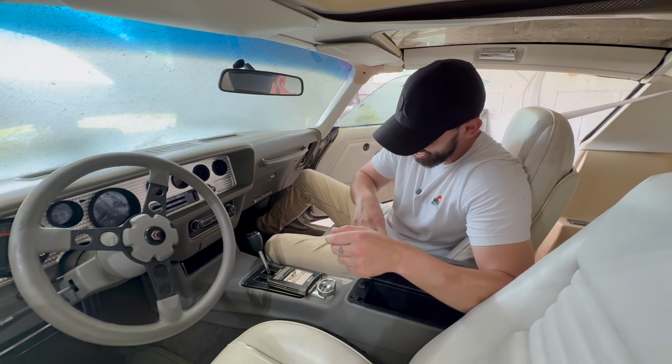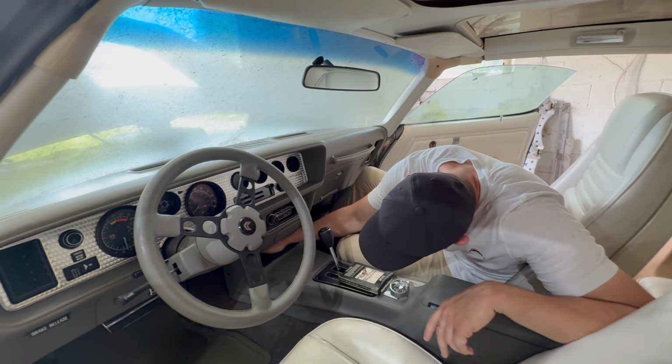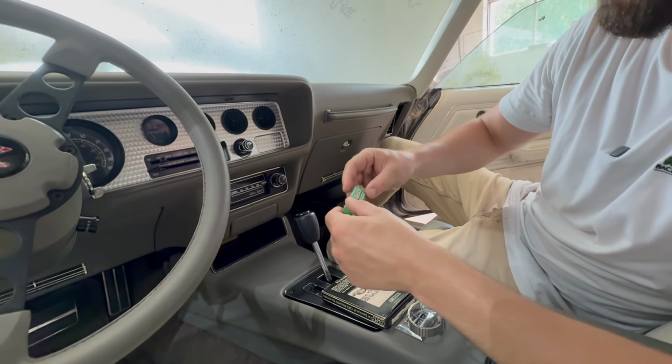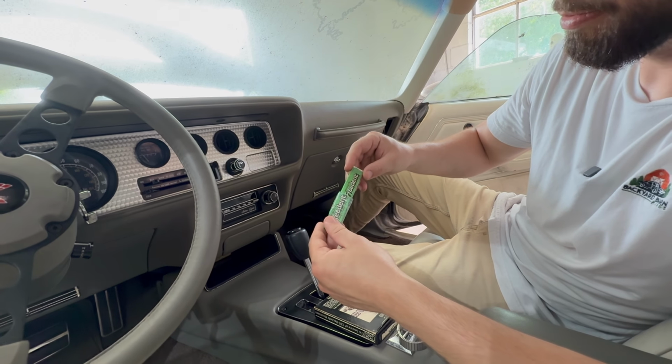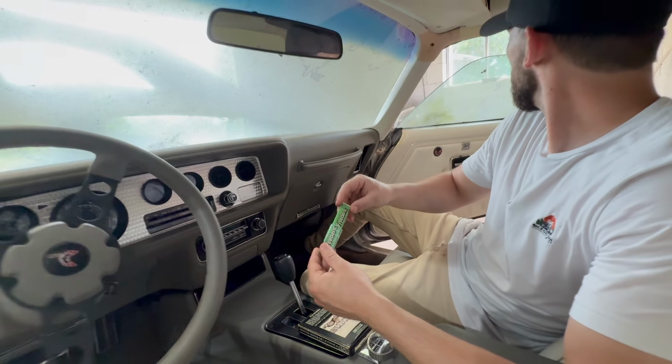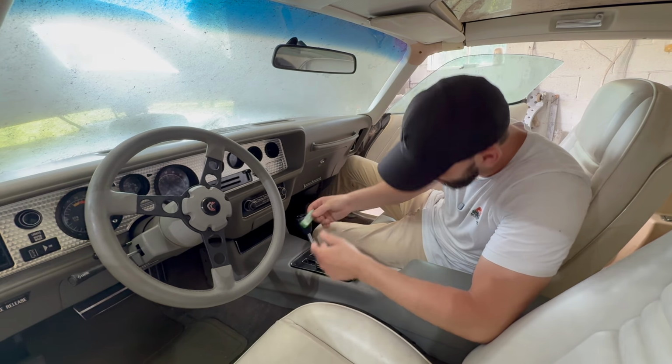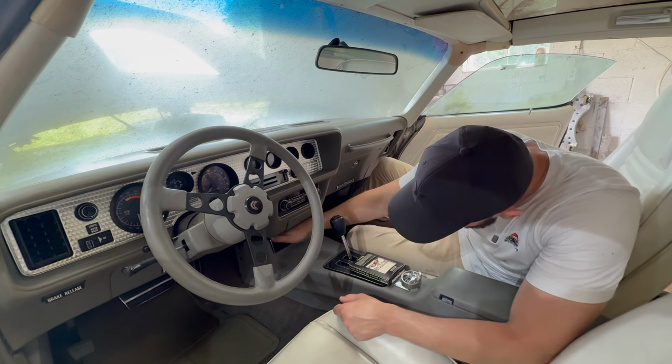That is awesome. We can see down here he's got his lighter, and is this a pack of, oh man, some Wrigley's gum. That's old. I don't think they make that anymore, do they? Yeah, I think they make it. Peppermint flavored from 1979. Jim is 79 now.